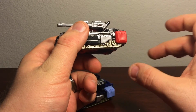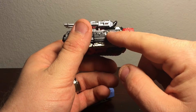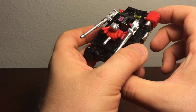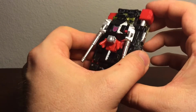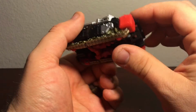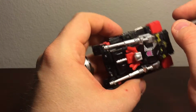While it's in robot mode, that is fine. In tank mode, however, that can accidentally be pressed. As you can see, it gives it more than enough room to actually fly back. I guess the only positive thing I can say is there's really nothing in the way for this to hit. But for me, it's just really more of an annoyance than anything for them to be placed right there.